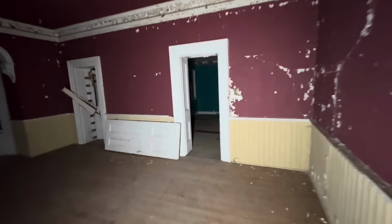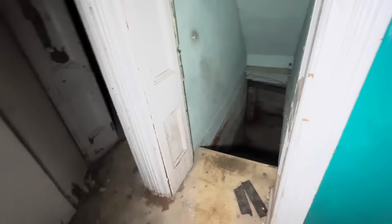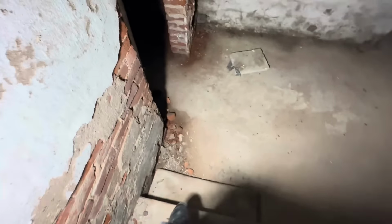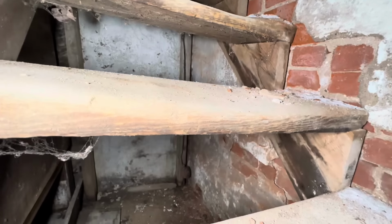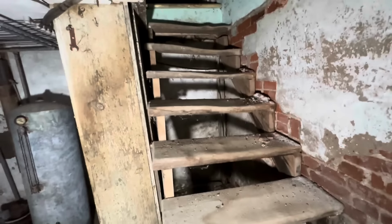All right, so I believe the basement, we saw it was in the kitchen. Where was it? Right here. Going down these stairs, your feet almost just fall into the imprints of where the steps are worn down. Because, you know, people have been walking down those planks of wood since 1880. Look at how it just wears it right in. It's indented. Pretty cool.